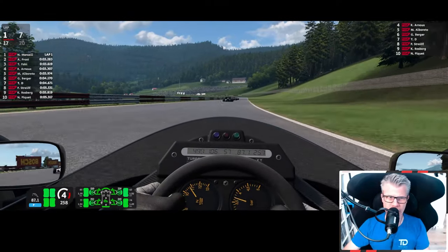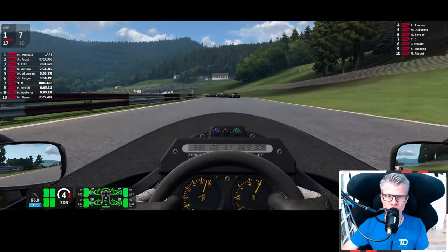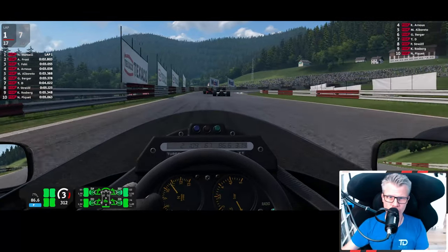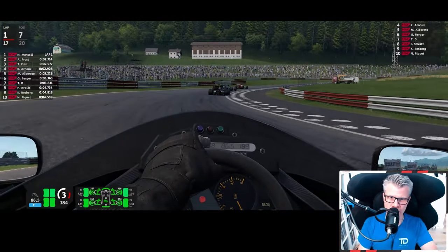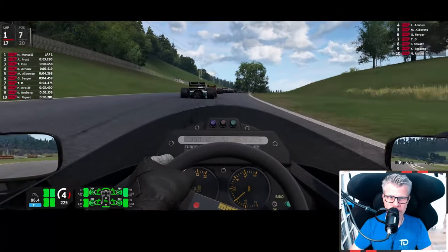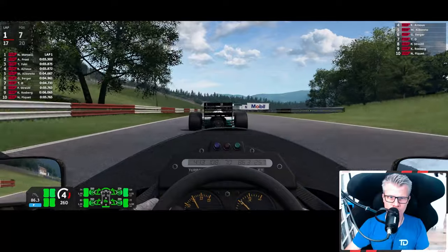Okay, third, fourth, and now look at that. Look at that blue bar down there. Like it's slowly depleting. Giving me that extra juice. Keep it coming. And about, yeah, extra acceleration, that turbo boost, putting the pressure up to the max.